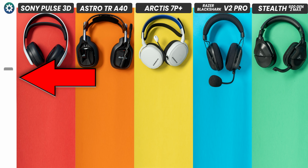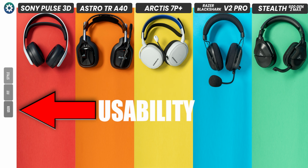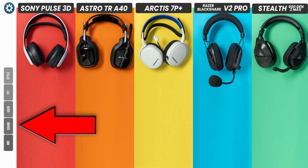So here's how we're going to figure out which one of these is truly the best PS5 headset. There are 5 headphones, so I've got 5 different categories, and in each category I'm going to give them a score out of 10. So category 1 is style, category 2 is comfort, 3 is usability, 4 is sound quality, and 5 is going to probably be the most interesting for you because it's going to be a blind test.